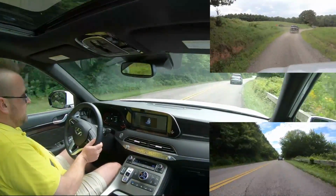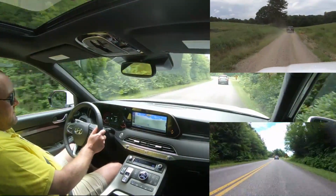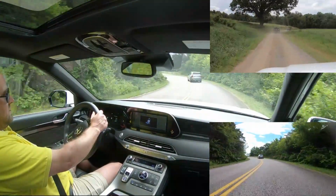Something I do wish right off the bat. So as I'm adjusting the seat, okay, so that's lumbar, lower lumbar.